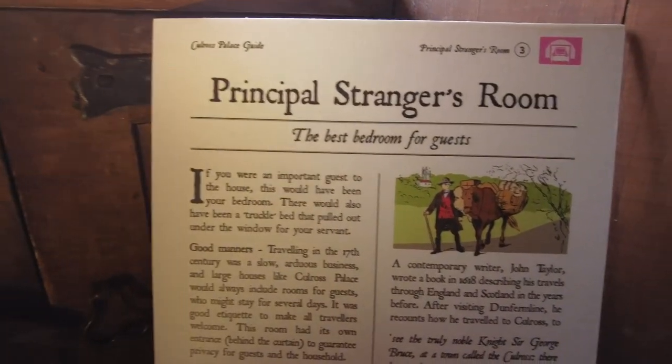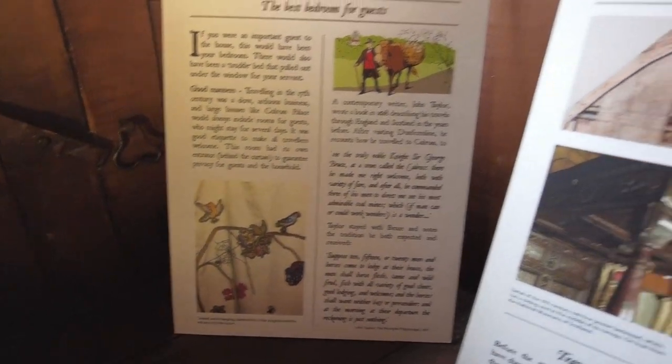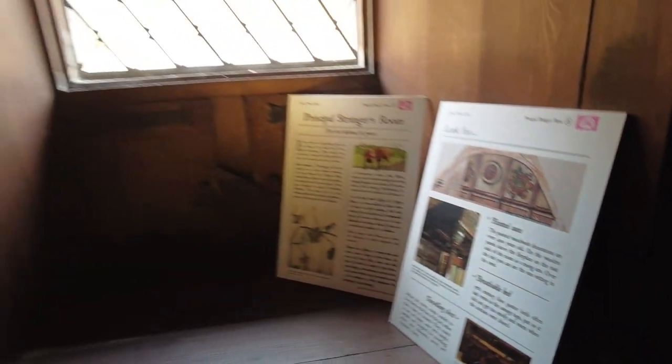The most impressive room, however, is the Painted Chamber, an amazing room probably created in the early 17th century. The painted wood paneling is a marvel.